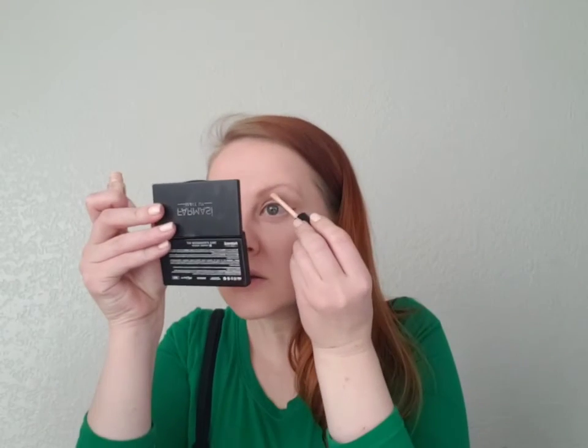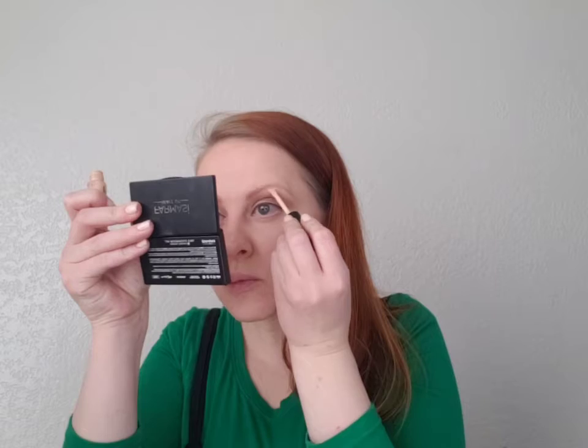Okay, so got those done. And I'm gonna come in with my concealer. And I'm gonna put a little concealer right under my brow bone here. I found that this works pretty dang well. So I can find my little brushy thingy. I may just end up using my finger.